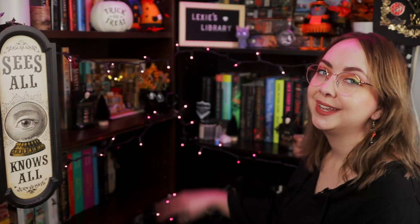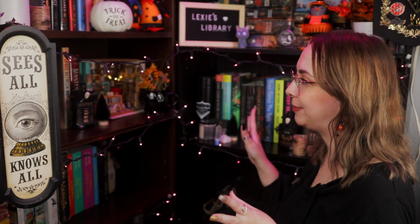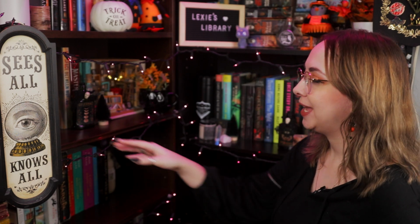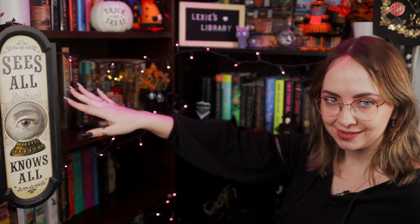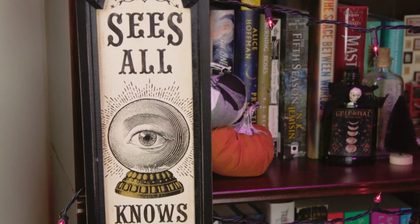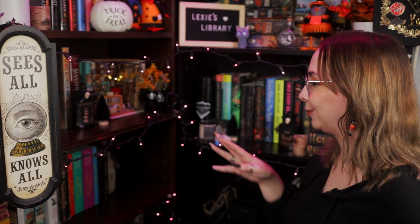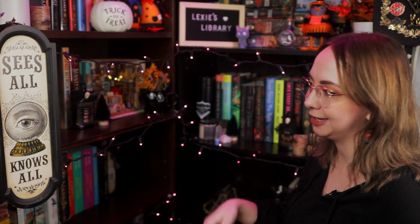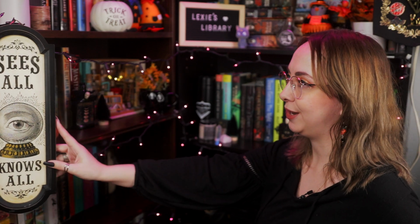Love him. Getting down to the shelves that you probably see the most because they're pretty much right behind my head when I film. We have this really cute sort of sees all, knows all sign. I got this from Michael's in their Halloween section. I really enjoyed more of the witchy occult Halloween decorations, so that's what I leaned more towards this year when buying them. So I think this looks so cool, and I've really enjoyed having that in my background for the videos.